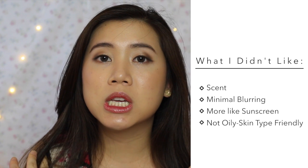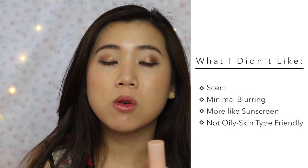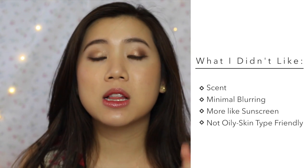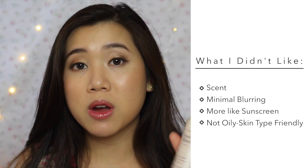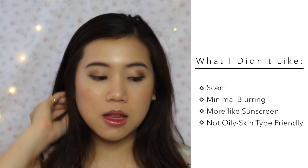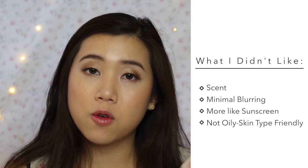After it blends into your skin, the smell goes away. So the scent is definitely there. All of you guys who don't like scents in your product, you might want to think about this product first. So that's why I'm including it in the pros and the cons. Another thing is that I'm going to talk about the blurring effect of it, of course.